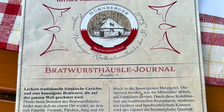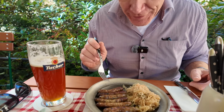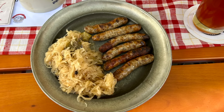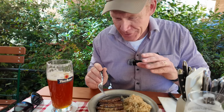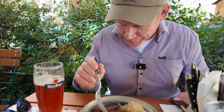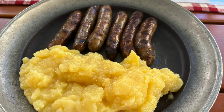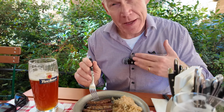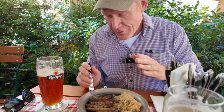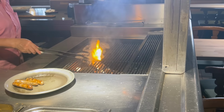All right, so for our first meal here in Nuremberg, we're at the Nuremberger Bratwursthäusler. And look at this, we have Nuremberger Bratwurst, and I have 6 of them with sauerkraut. Nuremberger Bratwurst are very small, kind of like breakfast sausage in the United States. They can be no more than 7 to 8 or 9 centimeters long, and they come from pork meat that's no more than 35% fat, or maybe 30% fat, and they're flavored with marjoram.